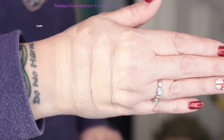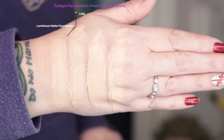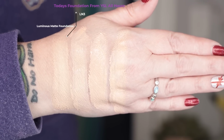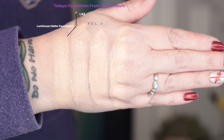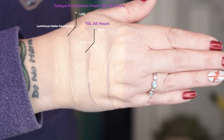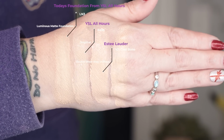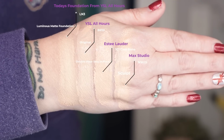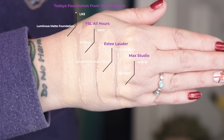I'm a huge fan of the original All Hours, so let's take a look at shade LN3 swatched against a few others in my collection. Swatch time. First up is today's foundation from YSL, the All Hours Luminous Matte Foundation in shade LN3. Second, I've got the original YSL All Hours in shade BR10. Third up is Estee Lauder Double Wear Stay in Place in 1C1 Cool Bone. And last, I've got from MAC the Studio Sculpt in NW15.